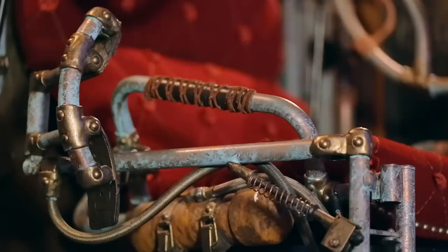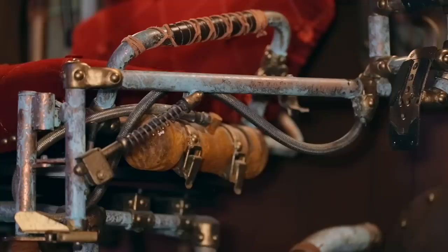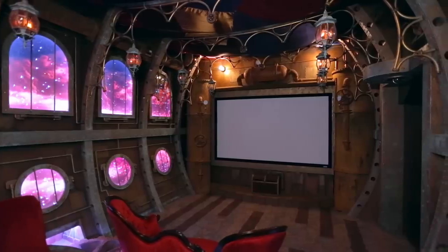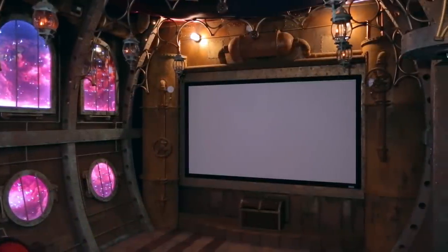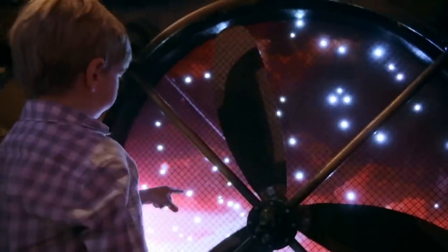You can actually use the joystick and you are the captain. Yes, the captain of the airship pirate. If I was a kid, I'd want to play up there. Yeah, it's nice. It's cool. It is, I mean, so cool. The blade's all the way over there and it won't even get hurt.